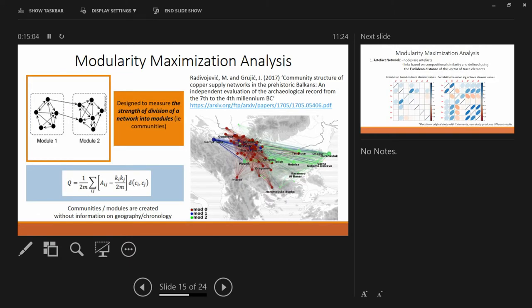So I have to read this because this is not my work. Yelena has been working on this modularity maximization analysis, which she and Miljana developed for the Balkans. And this is their paper there, if you're interested. They were interested in trying it out on a new area as well, to see how it holds up, how it performs, and what it does.